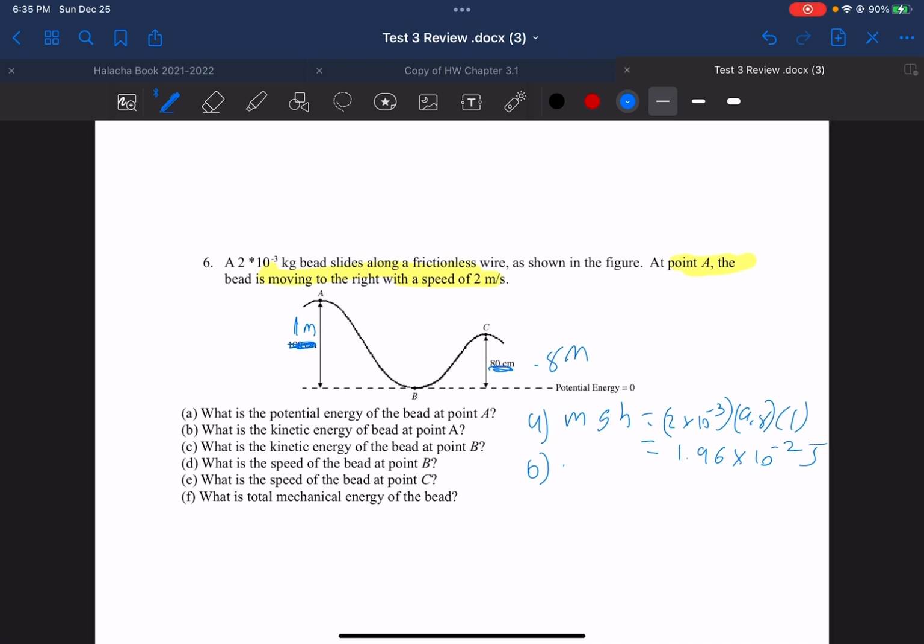So that is just KE equals 1/2 mv squared, equals 1/2 times 2 times 10 to the negative third times 2 squared, which is 4. Multiplied by 2, divided by 2, gets you 2 times 2 is 4. So after all of that, we're just back to 4 times 10 to the negative third is our kinetic energy.